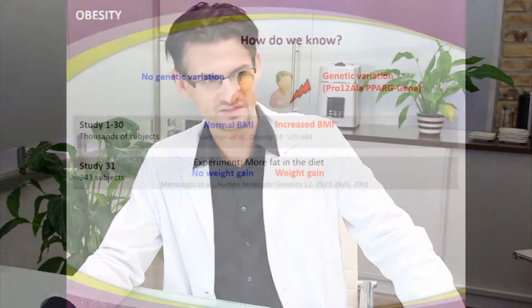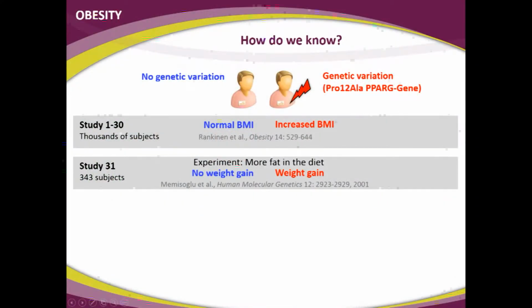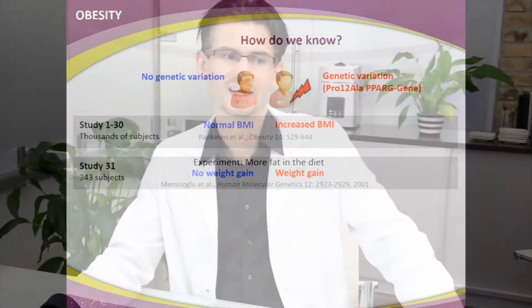Then one study found in the experiment, the one that I've mentioned, they just gave people more fat in the diet and saw what happened. And then they looked at how different genetic types responded. And this was very interesting. People with the genetic variation gained weight and the ones without did not gain weight.